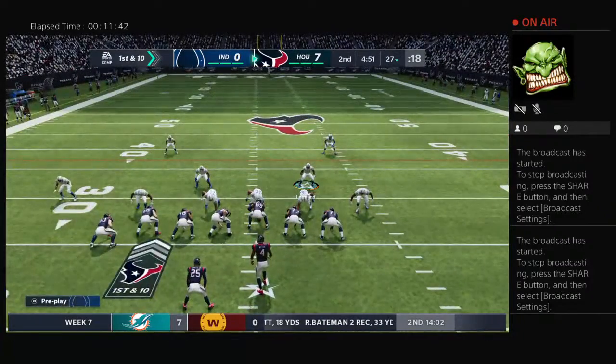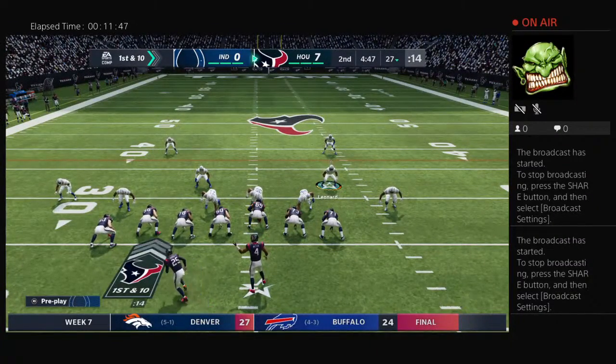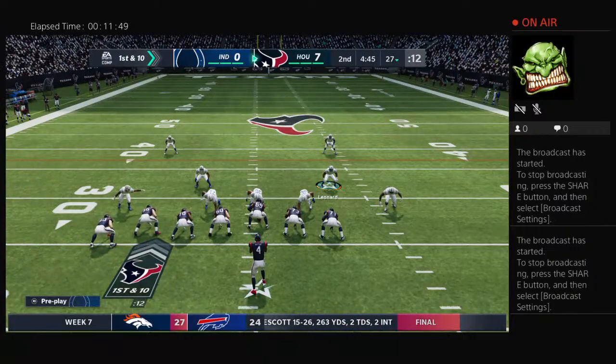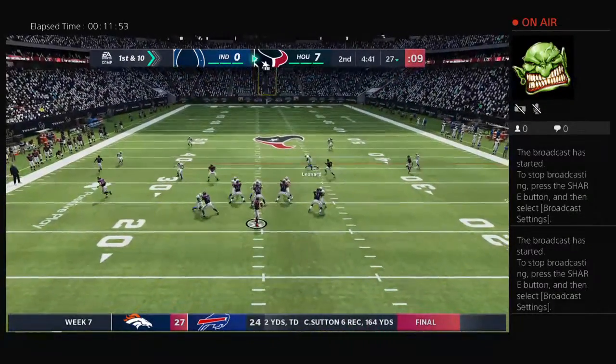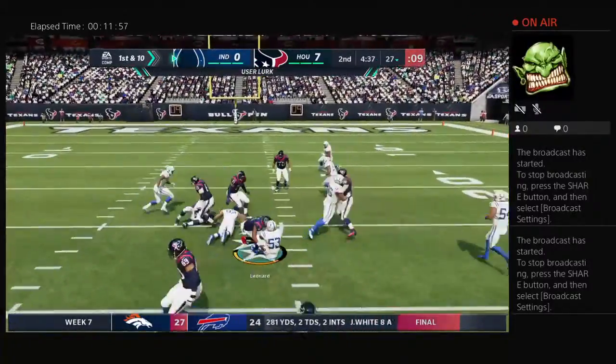No doubt about it. If there's no pressure, he's going to continue to pick them apart because he'll have all that time to find someone open downfield. You can only cover for so long. So maybe they want to go to a zone blitz scheme, get a little bit more pressure. Into heavy traffic, and it's intercepted.